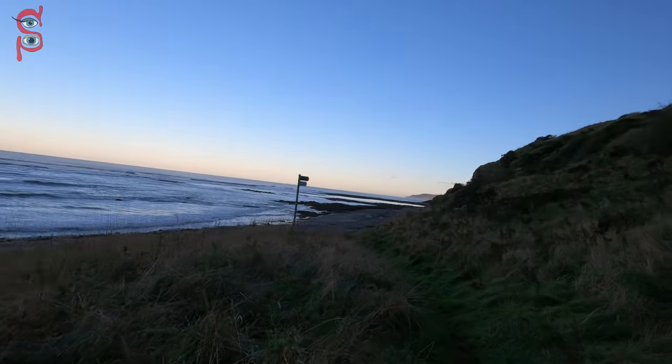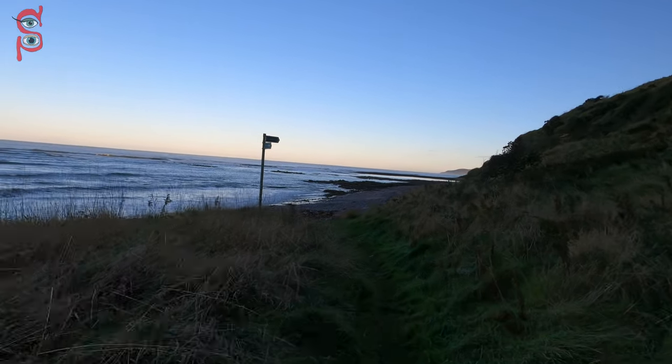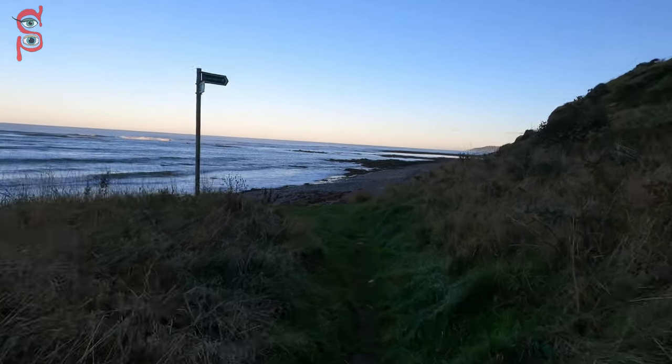And now we're down below, and we're going to go and check out what we can see along here to the right of the beach, just very briefly.